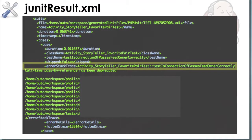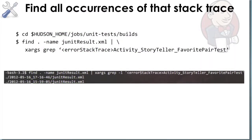If you look in the JUnit result XML, you'll find the exact same stack trace reproduced there inside of this error stack trace tag. This is convenient because you can use the find command to find all of the JUnit result XML files in the build directory, and then you can just grep for error stack trace followed by activity storyteller. In this case, I found we have 2 failed builds, and according to the timestamps, they both failed on May 16th. One failed at 5 o'clock, one failed at 3 o'clock.